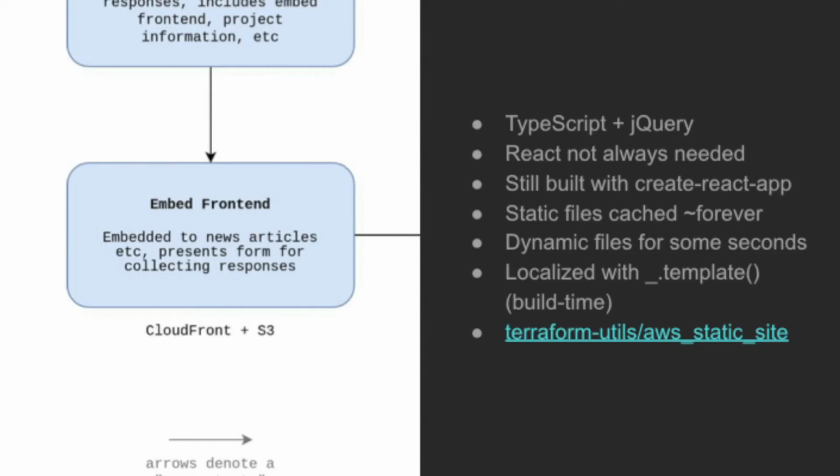First, here's the thing that's embedded to the news articles for data collection. And you read that right. We used jQuery in 2020. And as it turns out, you actually can build things for the web without React. And as we'll see later, it can contribute to pretty great performance. Who'd have thought? But also, I hate fiddling with Webpack configuration with a burning passion.